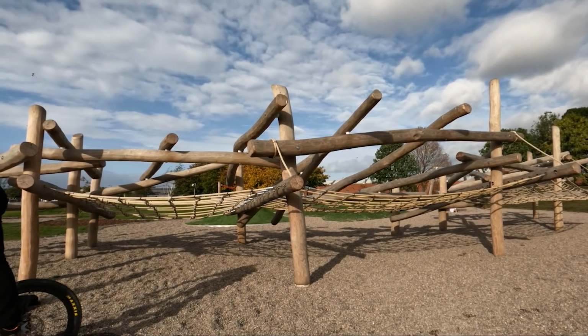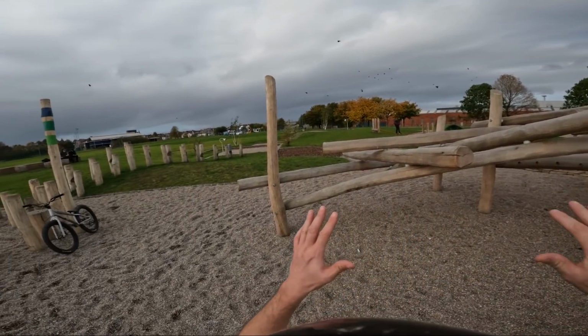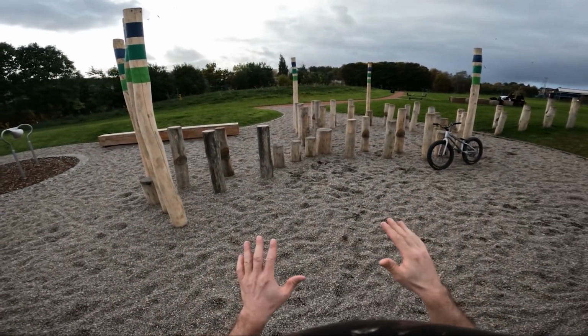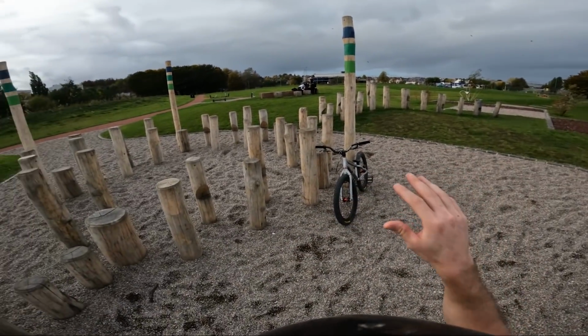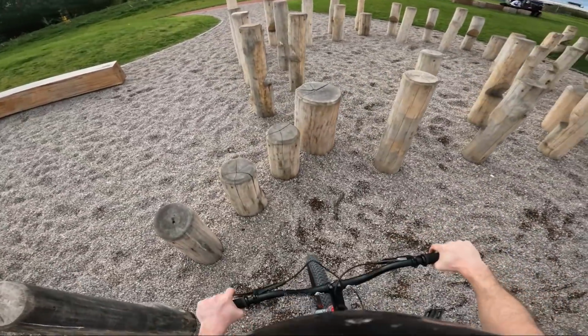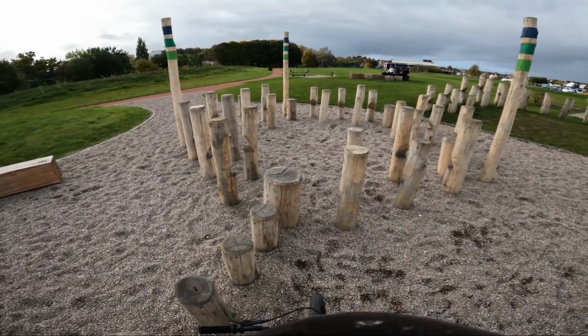Right, I think I've played on this for long enough. This weather's looking like it could turn any second, so let's turn our attention to these here. I'm going to try and get around this circle here, and then maybe even try and get across those, but we'll start with these and see how we get on. Now the good thing with these is I can actually ride my bike onto them. Yay, no carrying up stuff.